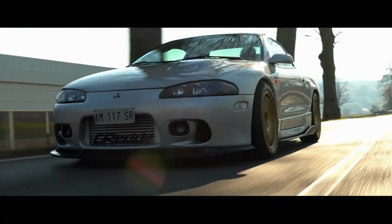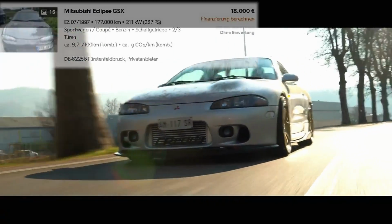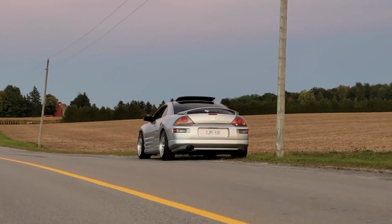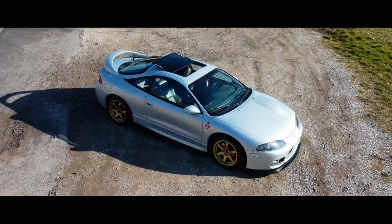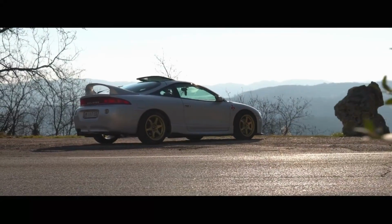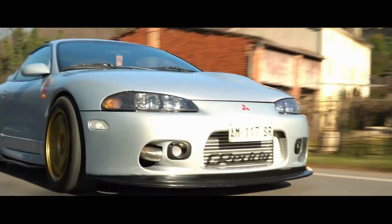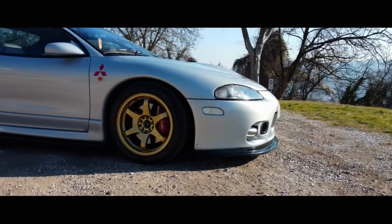I originally wanted to mention the all-wheel drive GSX model, but I just realized they cost about 18 grand, if you can actually even find one. The Eclipse is of course a sports car and therefore a bit more focused on performance. So they have 1.8 to 2.4 liter turbocharged inline fours, putting out 111 to 210 horsepower, or 3 to 3.8 liter V6s with 200 to 263 horsepower.